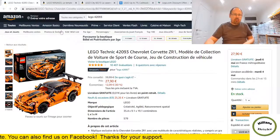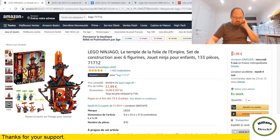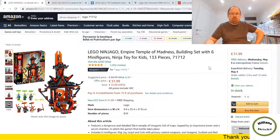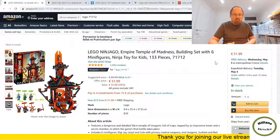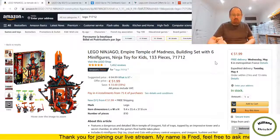The next set I have on Amazon France is a Ninjago set. So I'm not even sure what it's called in English. Maybe I should have translated the page, and it would have been easier, right? Let's see. Temple of Madness. There we go. You buy one, it's £51.19. You buy two, £49.41. You buy three, £48.82 unit price.